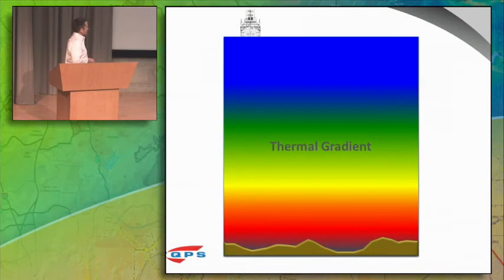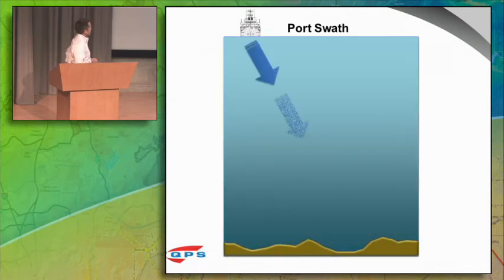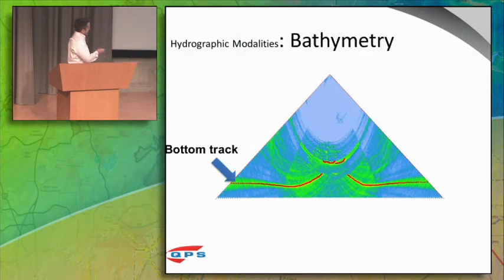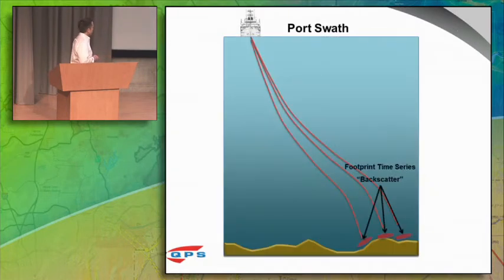Now, in that water column is the thermal gradient. So when we're doing survey operations, you have a sound pulse that travels through the water column, and because of the thermal gradient, it doesn't travel in a straight line. But with the magic of physics and a little bit of math, we can find out where those beams actually interact with the seabed. So this is a view of a swath of data. The bottom track is basically what the determined location of the seabed was for a particular beam of the swath. And from that, obviously, we'll get a cross track from the vessel, and a long track, and a depth. And that's where we get our hydrography.